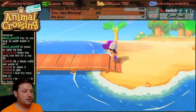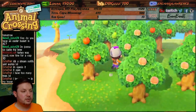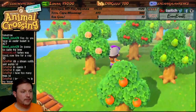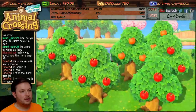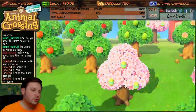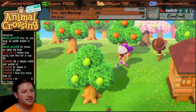Your dock's down here. That's cool. I don't have a lot of palm trees right now, but I don't know. I think I may kind of go that route. Expand my other areas.